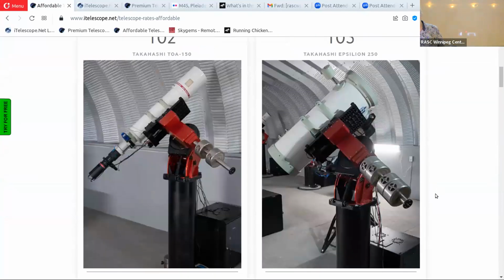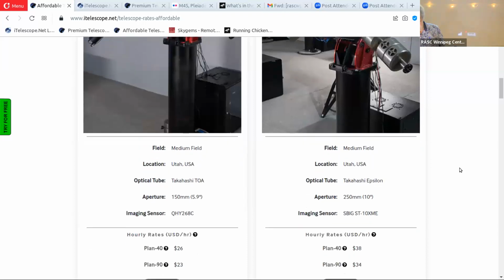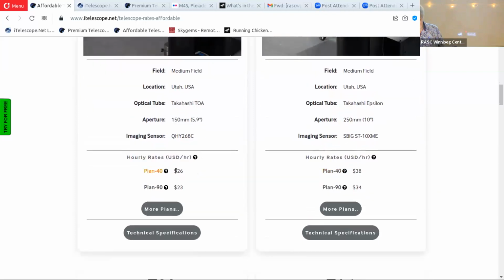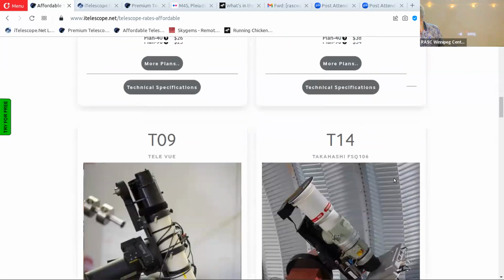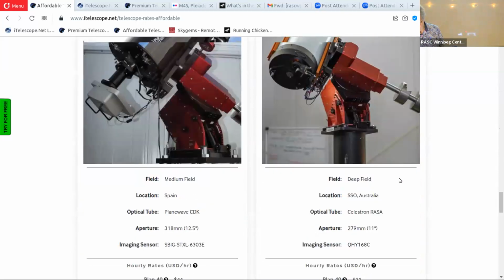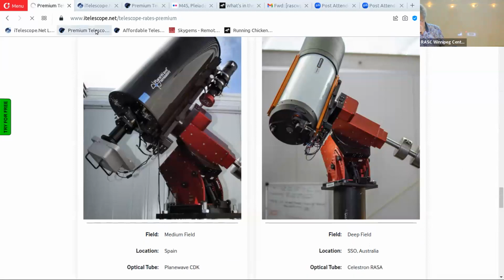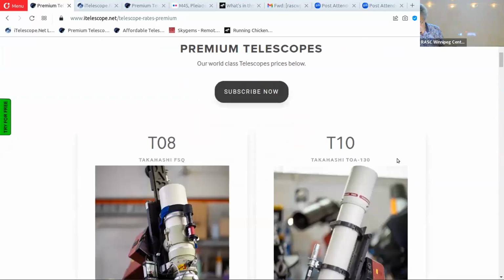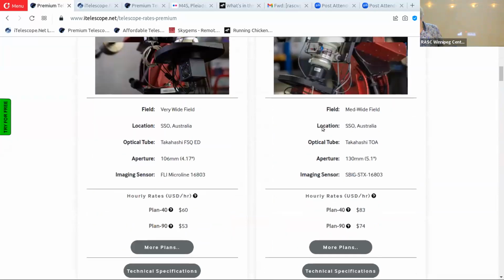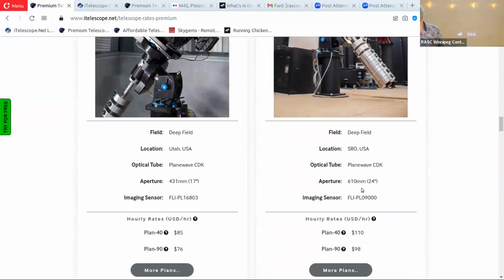That's all a matter of definition. But we're ranging from a camera lens, a 135 camera lens, to a 24-inch planewave located in California. So here is just an example of some prices. This is the cheapest one, $26. But as we move to the 20-inch, etc., you're going to get up a little higher, $50. And the ones in Chile are the most expensive. Happens to be my favorite skies to photograph. So here we get $83. This is per hour, and that's US. So yeah, it can add up.